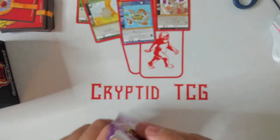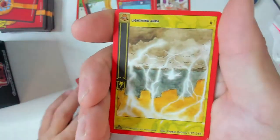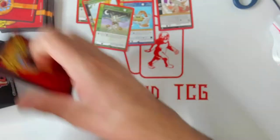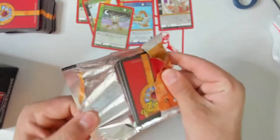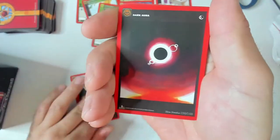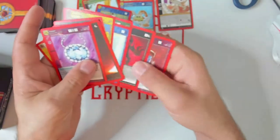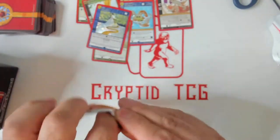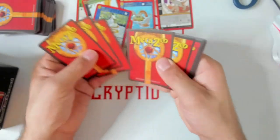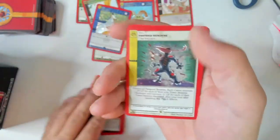Pack 6, come on, bring us back. Duction is a rare. Oof, and an old tree reverse. Hope Diamond. There we go, River of Time. Are we gonna start coming back here? Come on, I need a Grim Reaper. Oh, there we go. Righteous Reckoning. Nice. Now we're coming back.